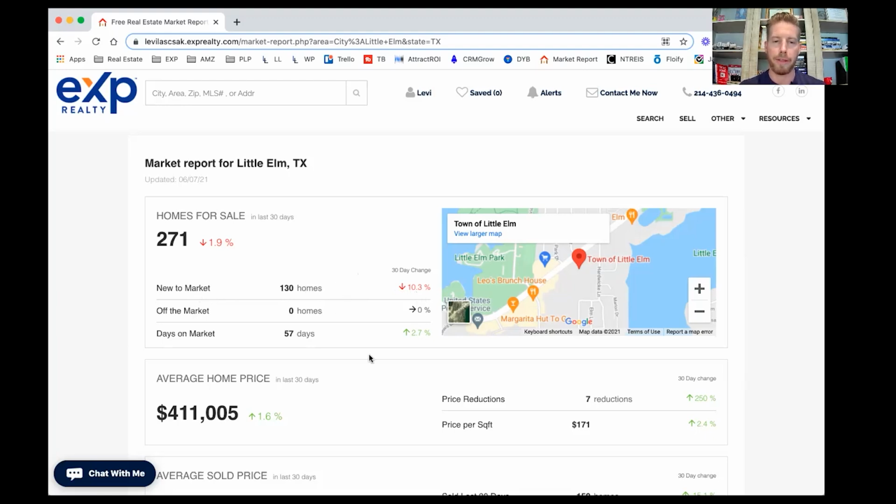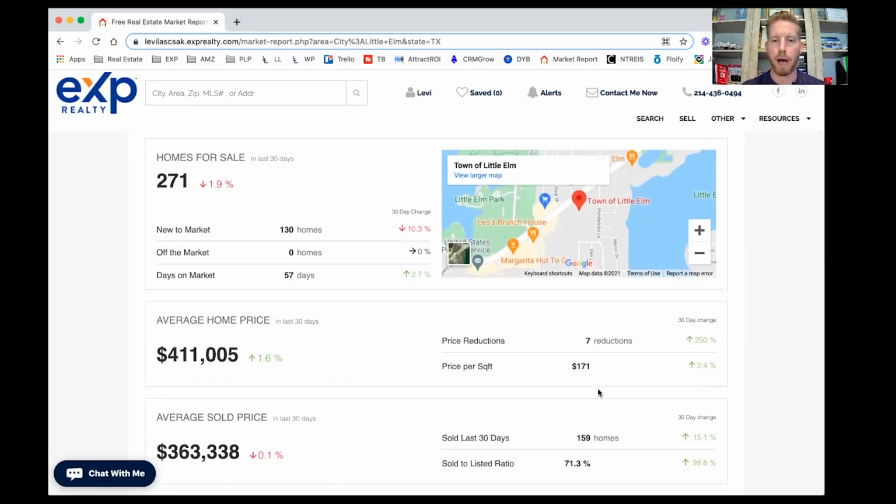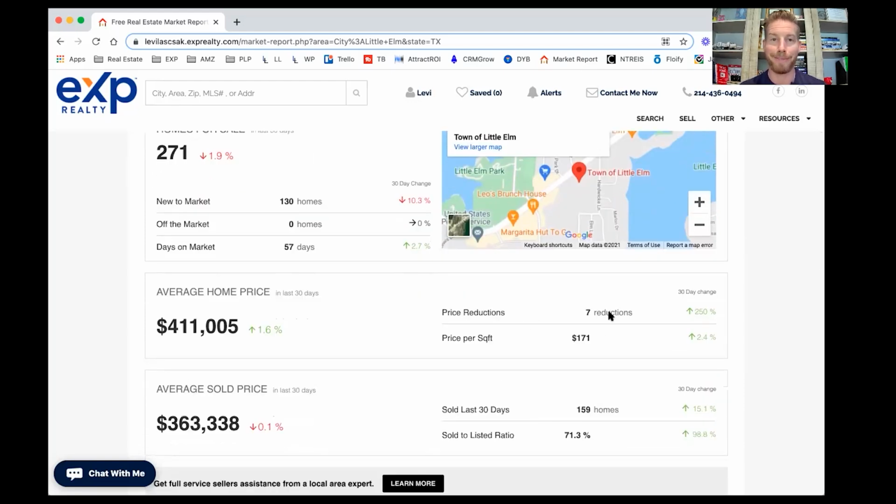So that is not necessarily a good sign, although days on market increasing 2.7% to 57 days, which is really still very low. That is a little bit of a positive sign too, but I'd say the biggest positive sign is right over here in 7 price reductions. And this is a place where we've found some success with our clients, is looking at these price reductions first.